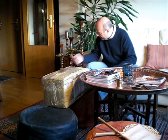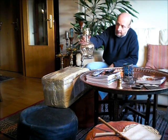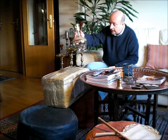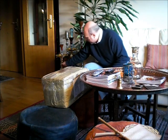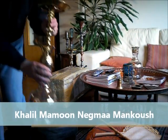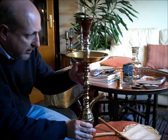I spoke with him several times, and I decided to order because it seemed quite convenient in terms of prices for Egypt products. The first thing I got were beautiful mid-size jumbos, supposedly by KM, but you know KM, Khalil Mamoon, doesn't actually make them. Anyway, I got two with different patterns. Lovely, lovely vases. The next thing I ordered was one of my favorite pipes, which is a Khalil Mamoon Negma Mankush.